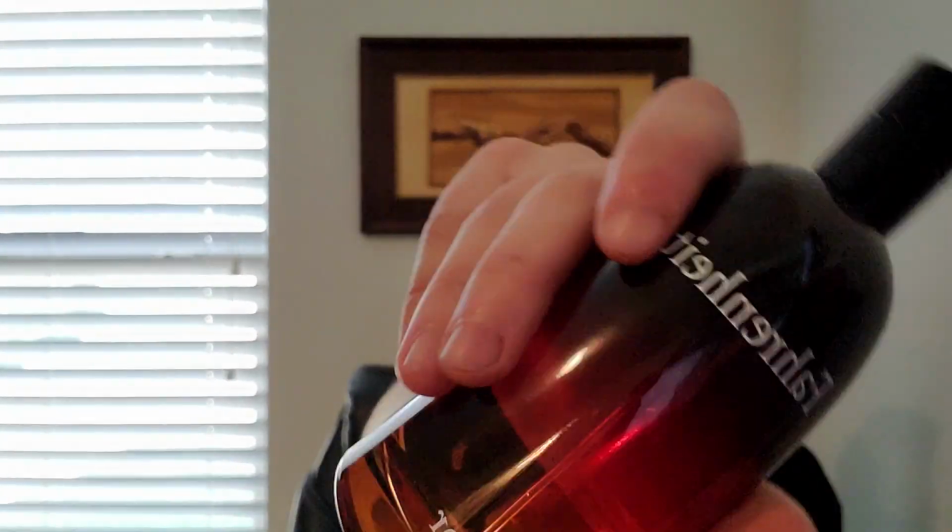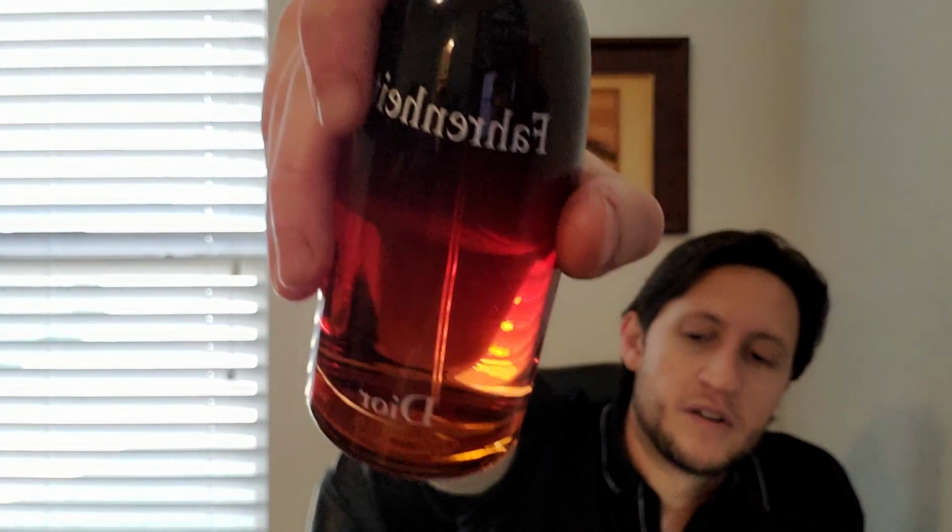I've heard people say, if you can imagine cutting into a cucumber, that watery ozonic feel is what a violet leaf is. This is not violet flower. Violet leaf is what they use for that. There's lavender. There's chamomile, hawthorn, bergamot, lemon in the top, carnation. There's all that stuff in here, but really it's violet leaf and it's leather.